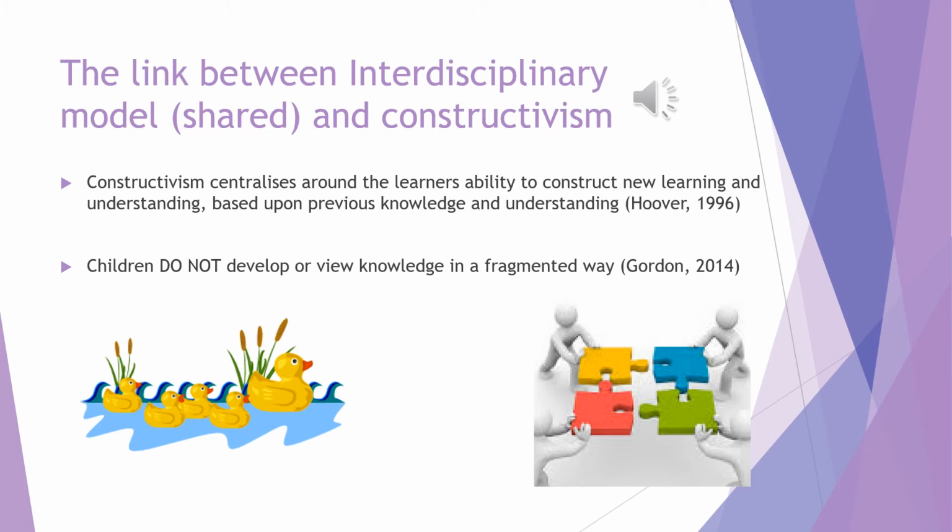As we know, students do not develop or view knowledge in a fragmented way. Rather, the research reveals that when the brain is exposed to patterns and connections, it can enhance meaning making. An interdisciplinary approach is based upon making connections from unit to unit, one day to the next, and this ultimately assists students to see their learning as they make connections between the skills and concepts and real-life application.